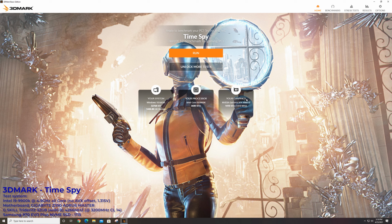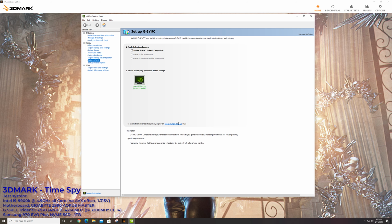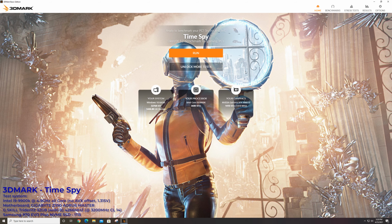All the benchmarks were done in a test system with the following specs. The CPU is an Intel i9-9900K at 4.9 GHz all-core, no AVX offset. The motherboard is a Gigabyte Z390 Aorus Master. 32 GB of G-Skill Trident Z memory in dual channel at 3200 MHz CL14. And then a Samsung 970 EVO Plus NVMe SSD.